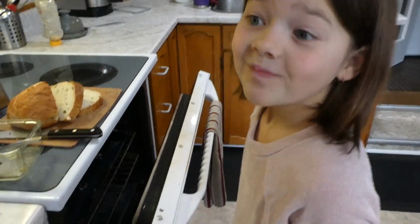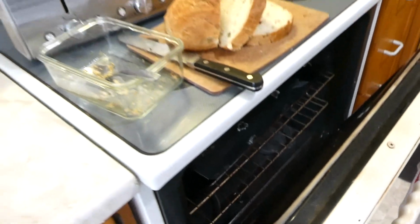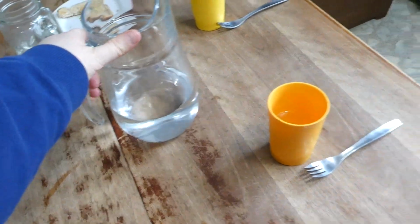So that's lunch. And we have our ornaments sitting in there. They've shrunken nicely and we're just waiting for them to cool down. Oh, and we are also just having water for lunch. So everybody has water in their cups and it's time for everyone to come sit down for lunch.